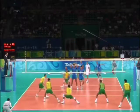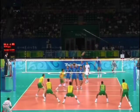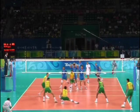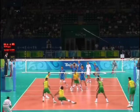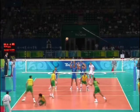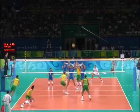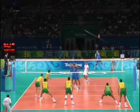Again, love the pass by Giba here. Lefty, right to left. He slides with the platform. See, the platform's just so nice, but he's sliding with it to keep it above ground and keep it in neutral plane. Quite impressive.